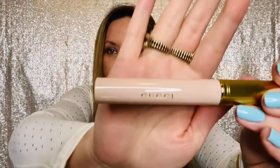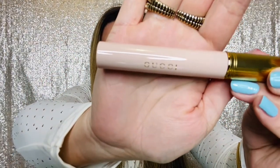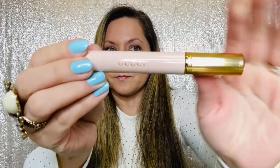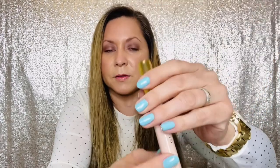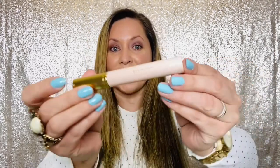And this is how the mascara looks. It says right there, Gucci. And the top part here is also engraved. Look how beautiful. And it says Gucci at the top. See, right there. Can't really see it because of my ring light, but look, it's pink, it's beautiful. And at the bottom it says made in Italy, and this is black.